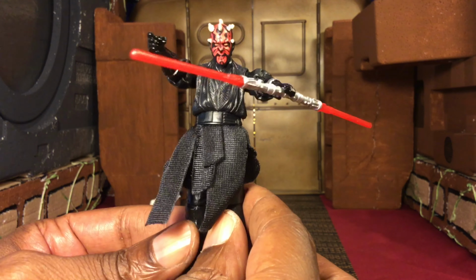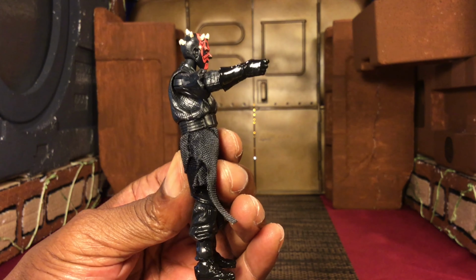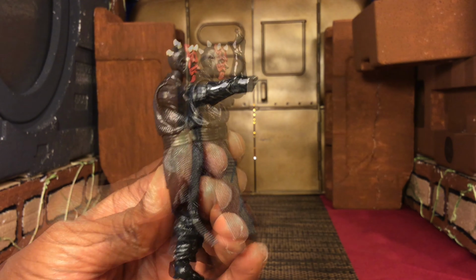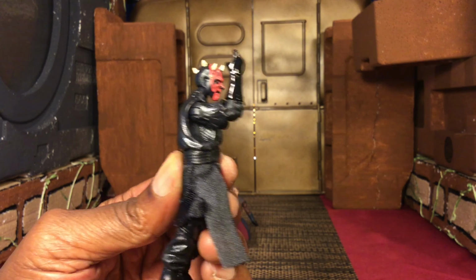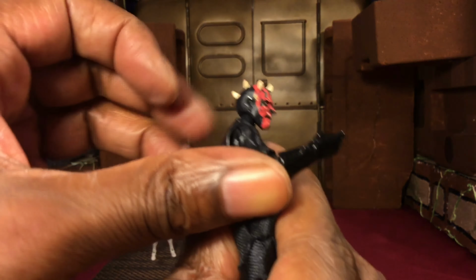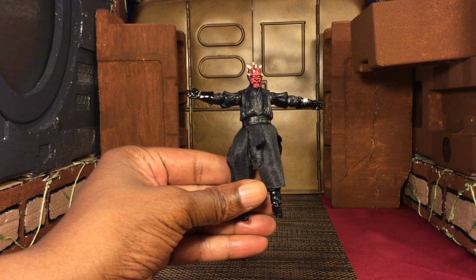And he's just nicely done. Very nicely done. Your articulation with Darth Maul is going to give you a straight arm like so. You get an elbow bend that goes back about that far. And of course you do have your 360 arm as well. Your Darth Maul is going to give you a T-pose like so. So that is really good.